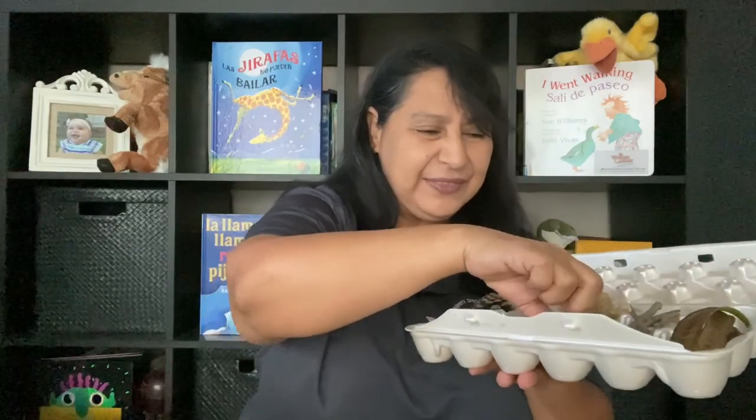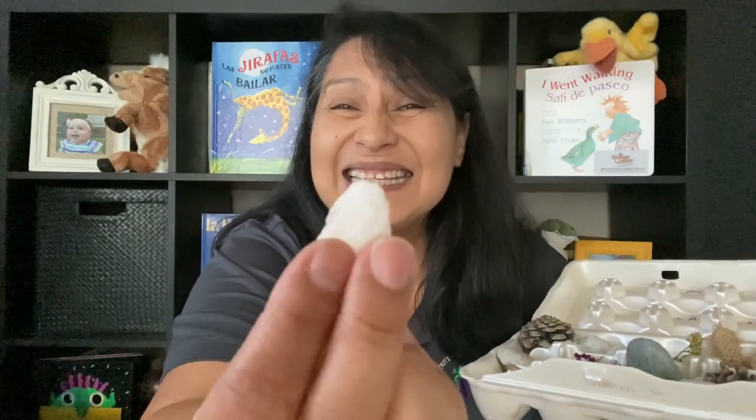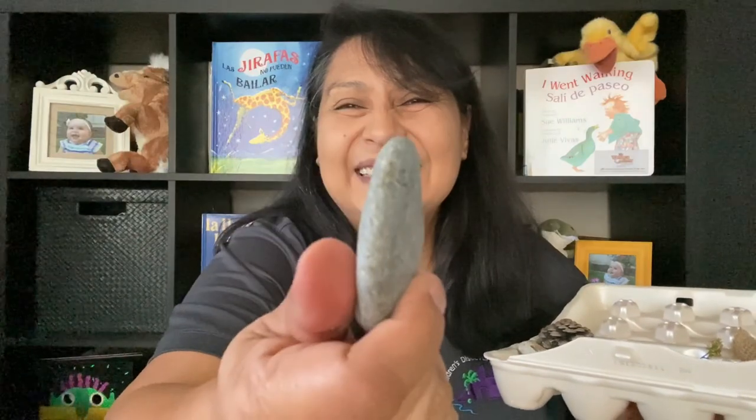I have a red rock. Tengo una roca roja que no pesa nada. This rock is very, very light. I have these white rocks that glisten in the sun. Tengo tres rocas blancas que brillan en el sol. I have this big rock that's flat like a pancake. Tengo esta roca que es plana como un pancake.